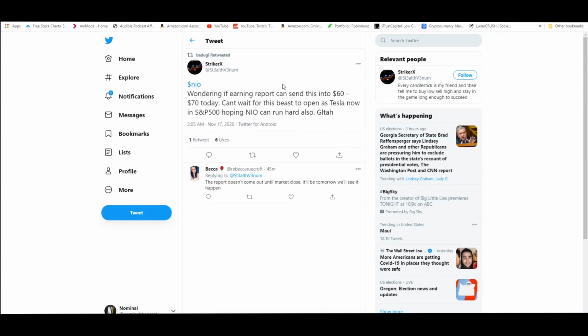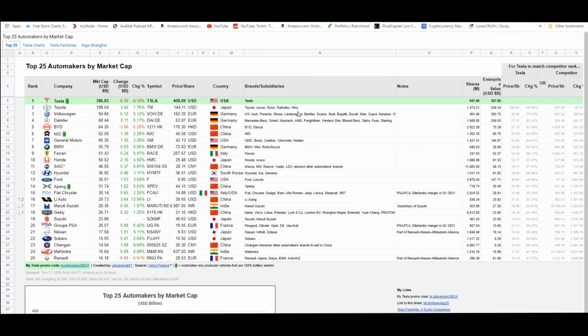So Striker X tweeted out saying, wondering if earnings report can send this into the $60-$70 range today, and can't wait for this beast to open as Tesla now is in the S&P 500, hoping Nio can run hard also. Yeah, and I agree with that. I think that Nio is probably going to move up also because Tesla is doing that as well.